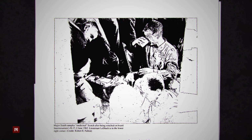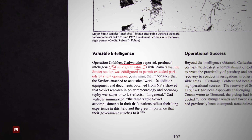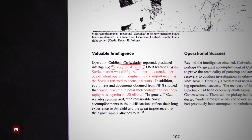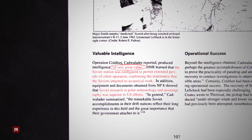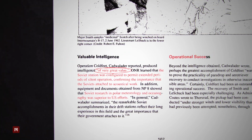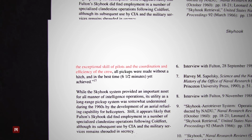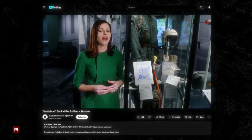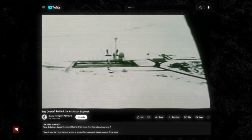The CIA released a public report calling the intel of very great value. They found out that the Soviet station was configured to permit extended periods of silent operation, confirming the importance that the Soviets attached to acoustical work. In addition, it showed that Soviet research in polar meteorology and oceanography was superior to US efforts. But they mostly lauded the operational success, calling out the exceptional skill of the pilots and the coordination and efficiency of the crew. The official CIA YouTube channel made a video about it, and they wrote several articles to spread this story, because let's be honest, it makes them look pretty badass.